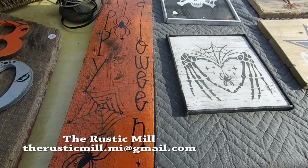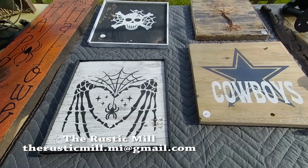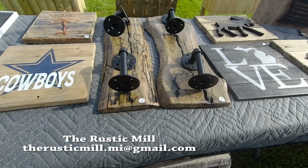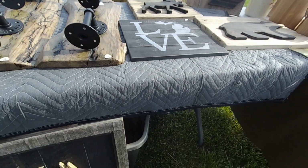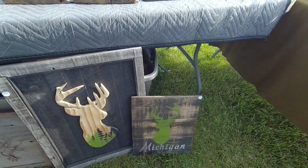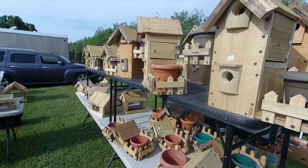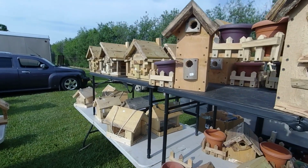And this is the Rustic Mill. And they made all kinds of signs and different things for the wall. Those deer ones were kind of cool too. Lots of artists here. And there's some nice birdhouses.